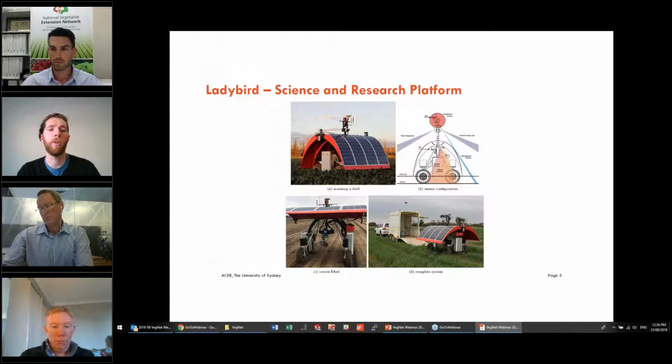So we can look at the crop and try to find out, are there things that we can't see that it can see that show a plant might be not as healthy, a plant might be struggling due to water stress, due to lack of nitrogen, or all sorts of things. And so it's about collecting that data on the plants and seeing if the sensors can pick up something that we don't already know that we can see.